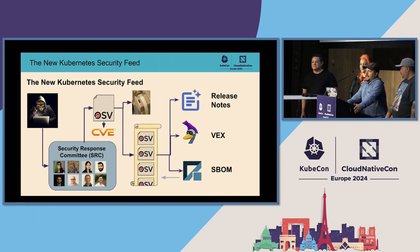And then finally, we can modernize our SBOMs. I won't go into the details about what an SBOM is, but I'm happy to talk about it endlessly. The idea is that it's a document that contains all of our components. So we will now have the capability to tie together the components that make up Kubernetes with the vulnerabilities that we publish in the OSV feed.